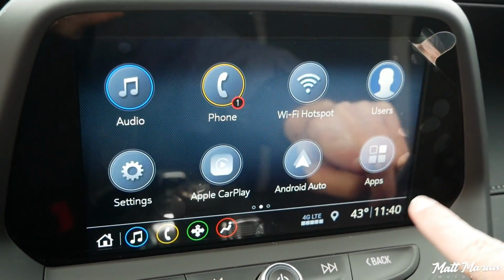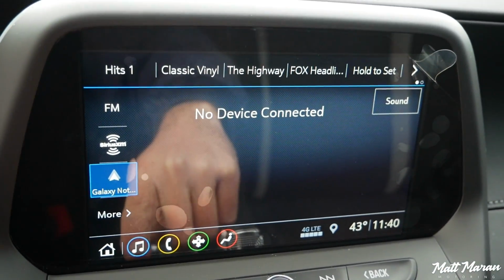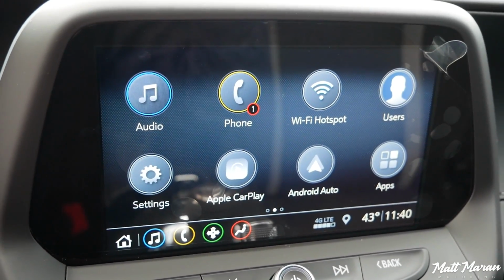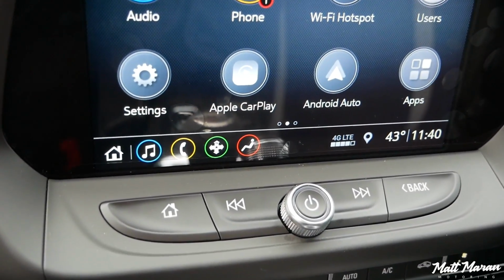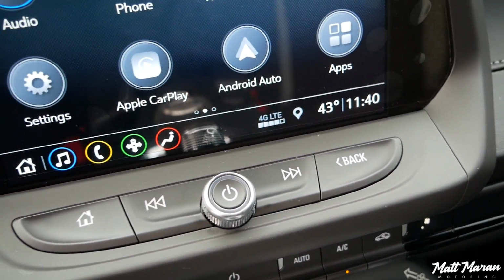This screen is also super responsive. This is the newest generation of the software that they have, and so you can swipe over to see kind of like a condensed view and the maps and stuff if you had that, and it's very easy to navigate through all that. You don't have a tune knob, but you do have tune rockers, and you do have a nice large volume knob, so that's always great to have.